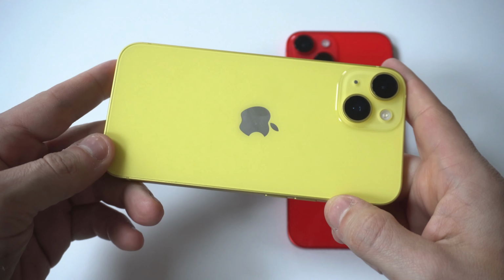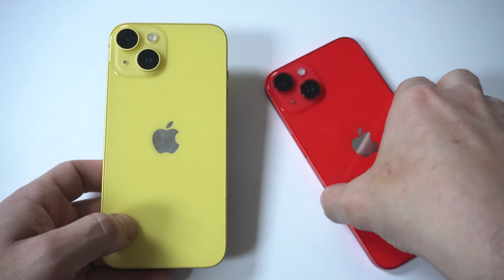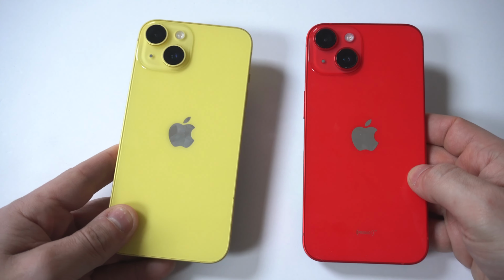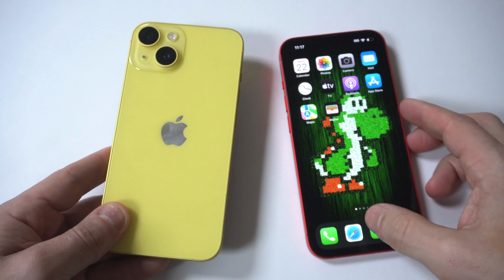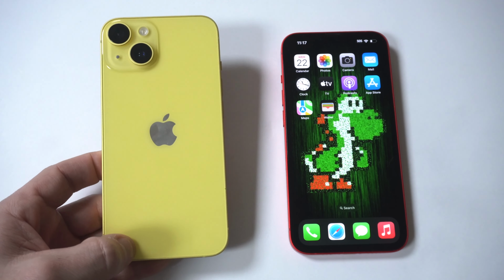All right, the second reason is if you haven't upgraded to an iPhone 14 yet, maybe with this color release, it's finally time you do so. So if you're using something older, whether it be a 13, 12, 11, or even older than that, it's probably time to consider upgrading.